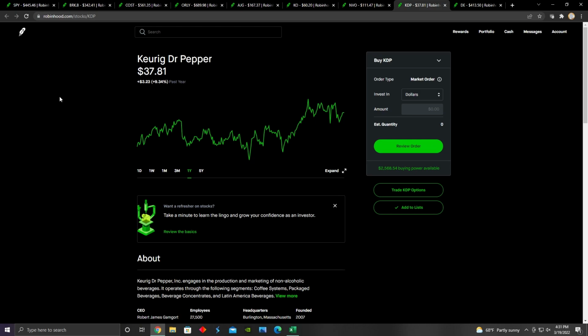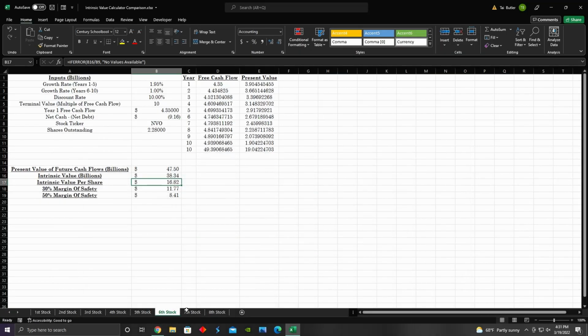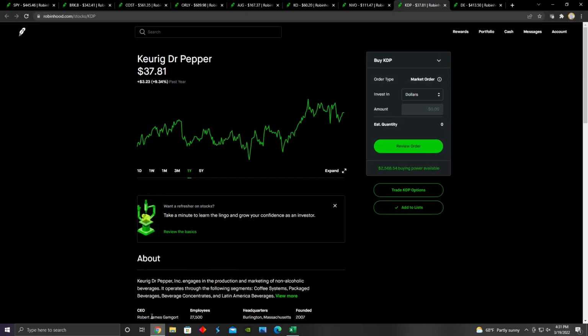And they're basically one of Coca Cola's biggest competitors. They're a leading beverage company in North America, and they specialize in selling popular beverages like Dr Pepper, Snapple, 7-Up, Canada Dry, Mott's, and A&W. And we can see that their intrinsic value per share is about $14 per share, putting it at a bit of an overvaluation at the moment.